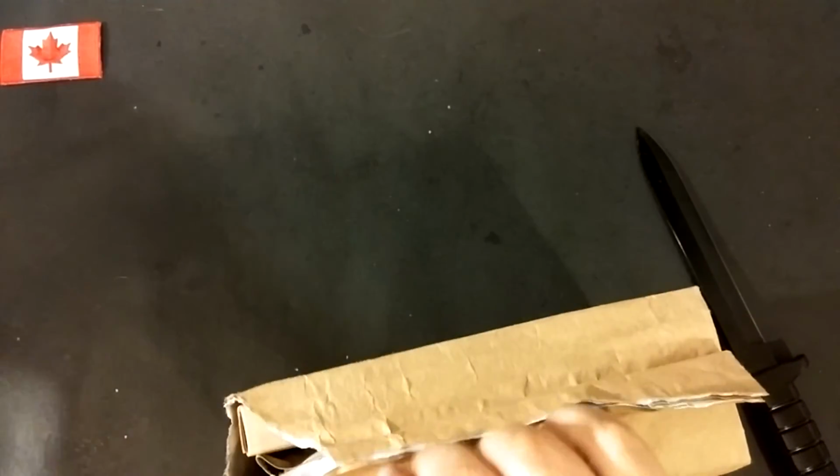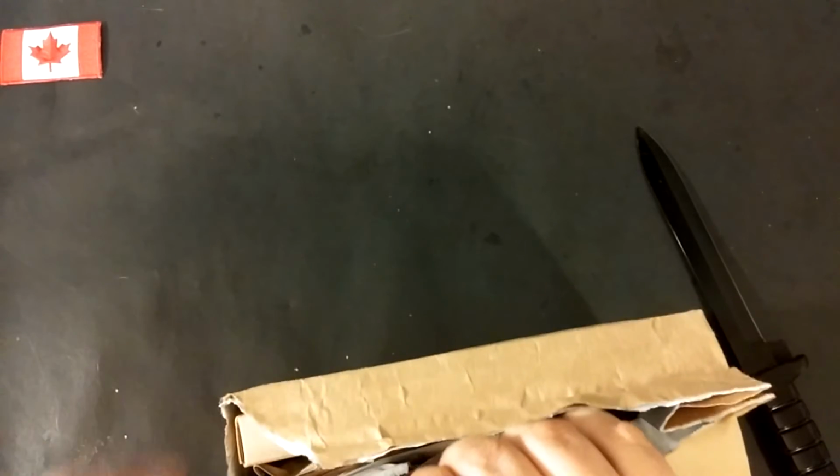Oh, tore that in real good. All right. Okay, so we got chili. Now, this one don't feel so pillowed, but it does feel a little bit. Damn it. Okay, now this one's good to go. It's not pillowed, it's just okay, good deal.